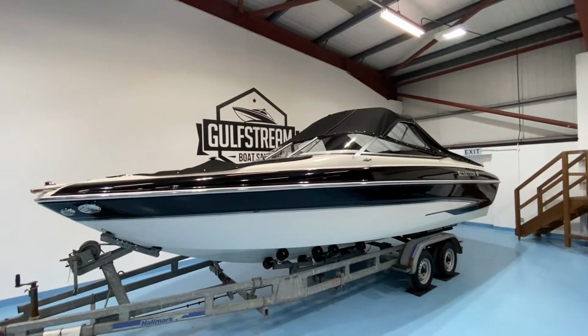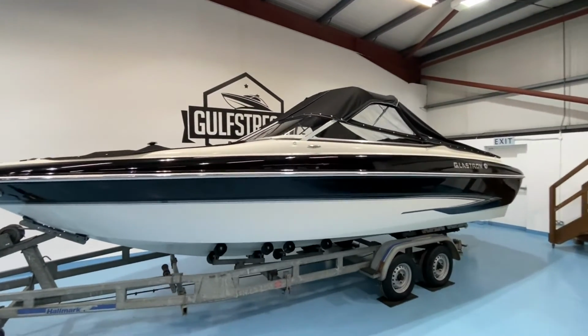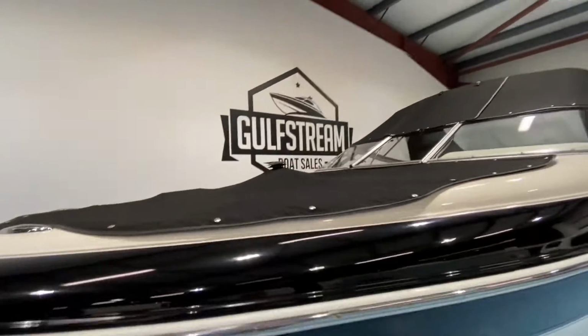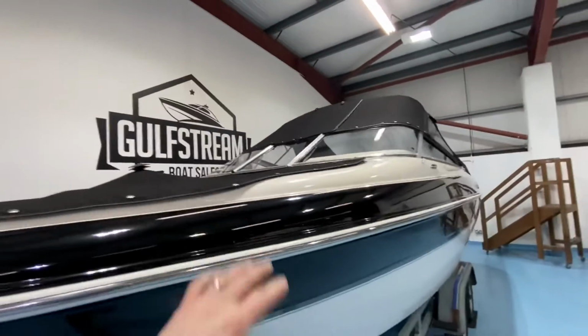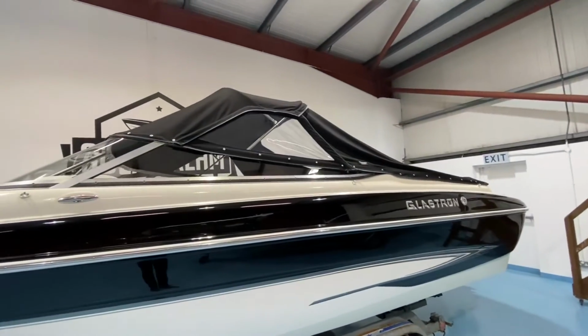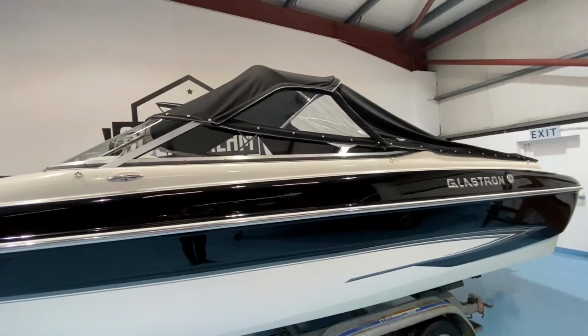So this is what the boat looks like with the camper covers on. Obviously we've got a bow cover here, which you can use with the camper covers or with the tonneau cover. So that's just the single bow cover. And then the camper covers are for the cockpit, the aft cockpit section.